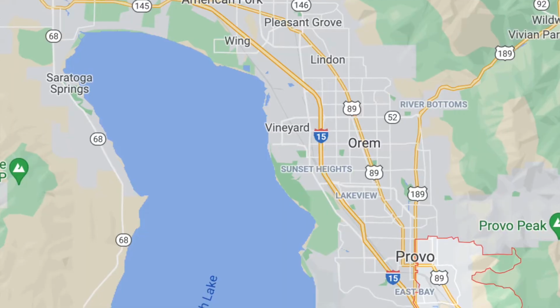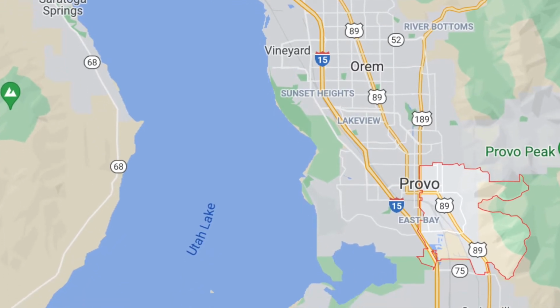Okay, heading into number 9, we're gonna head a little bit north to the zip code 84606, which is in Provo, and that average sales price was $437,146 in January. Now, a surprising thing for me is the rest of these on the list are all in Salt Lake County. So for Utah County, those were the only two that made it in the top 10 list.